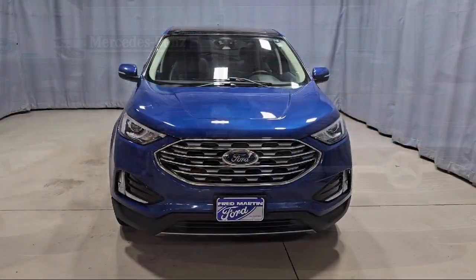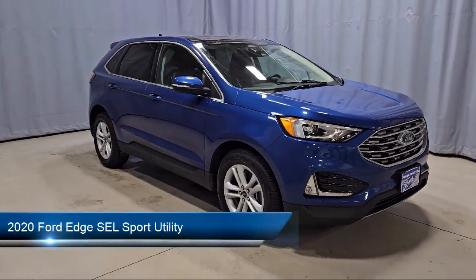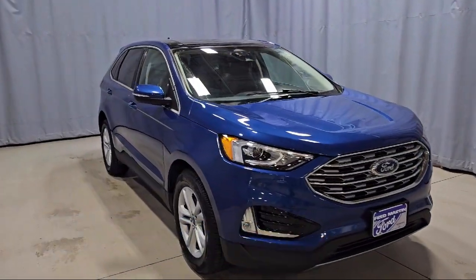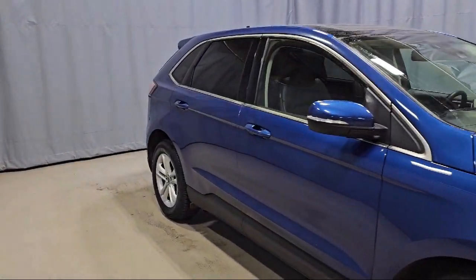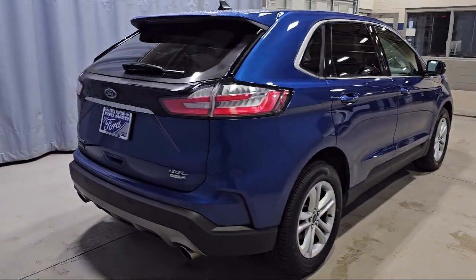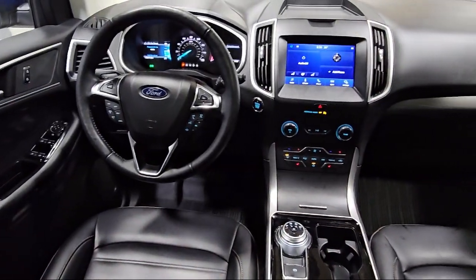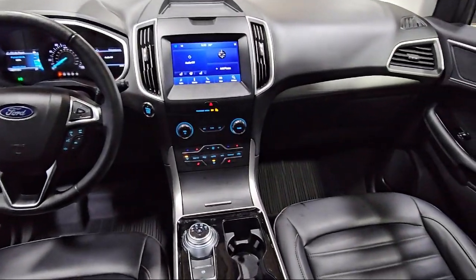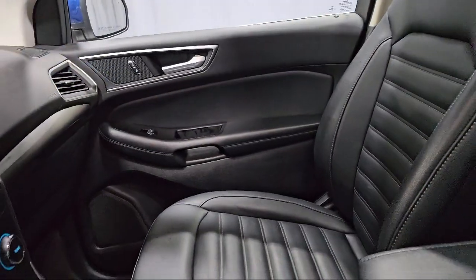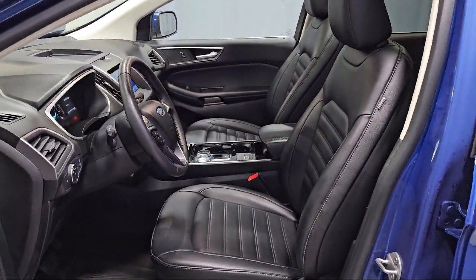And here's a look at another one of our great vehicles from our inventory. It comes equipped with Ford Pass Connect, rain-sensitive windshield wipers, foot-activated hands-free liftgate, wireless charging pad, emergency communication system, Sync 3 911 assist, roof rack, ActiveX seating material, heated bucket seats, convenience package with power equipment group, keyless entry, remote start system, and has less than 35,000 miles on the odometer.